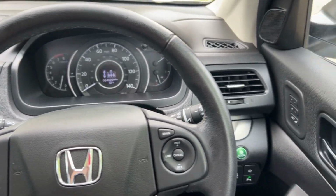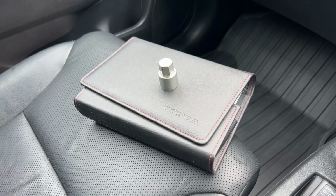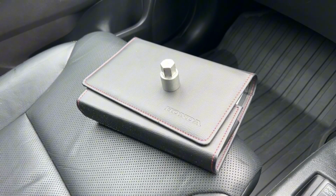Video doesn't really do justice to the car. Finally, just to show you, owner's manual pack and lock and wheel nut key, all here and present with the car.